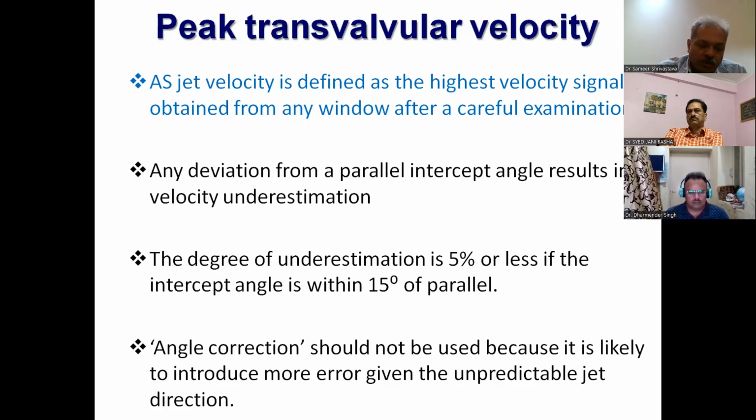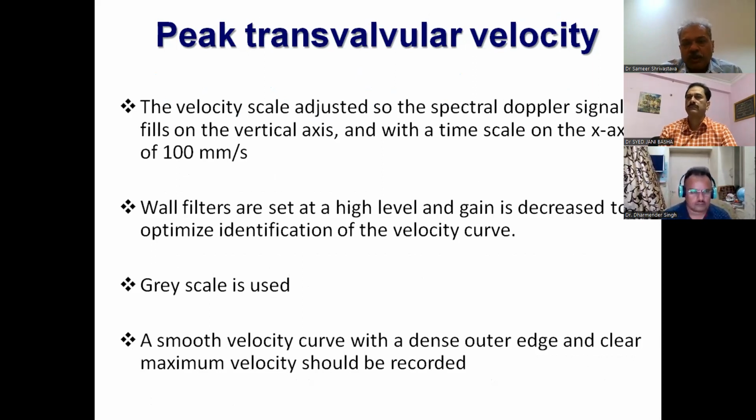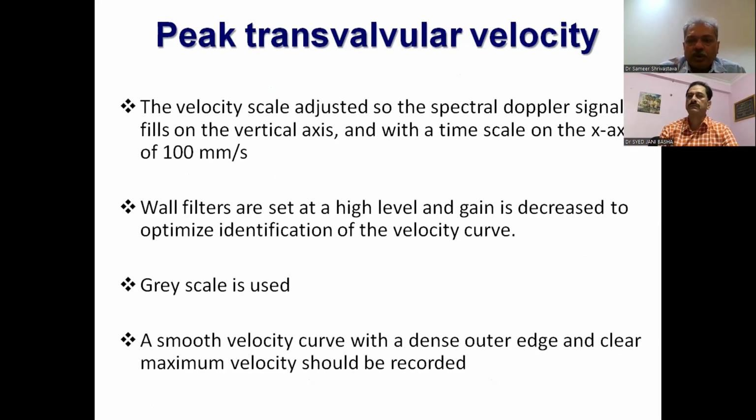There used to be commercially available machines where automatic angle correction was factored in, but it should not be used because it is likely to introduce more error and give unpredictable jet velocities. The velocity scale should be adjusted so that the spectral Doppler signal fills the vertical axis, with a time scale on the x-axis of 100 millimeters per second. This should be the scale at which the frame should move.